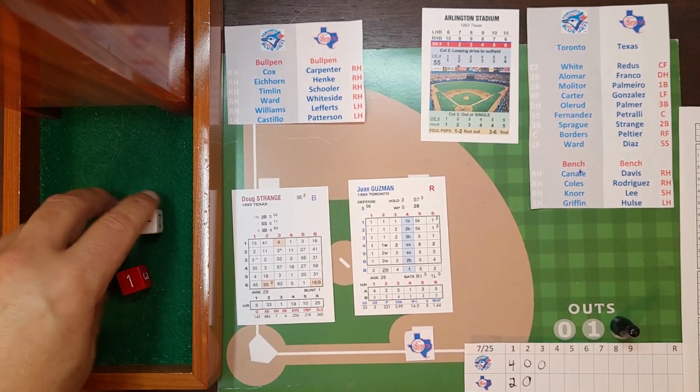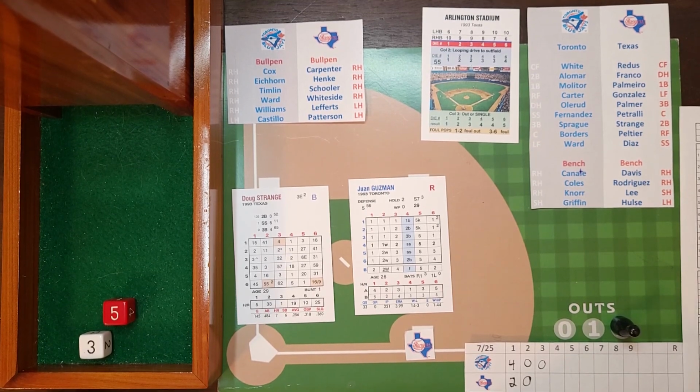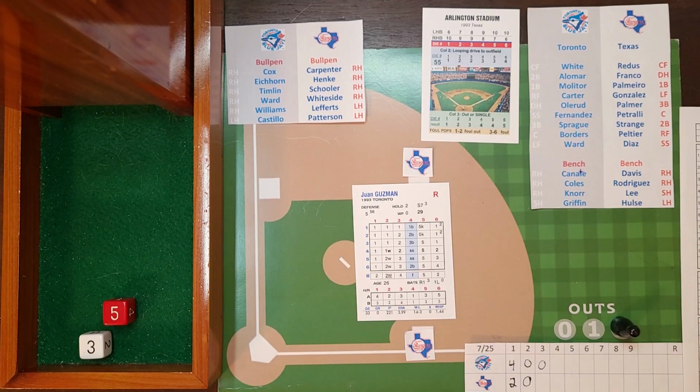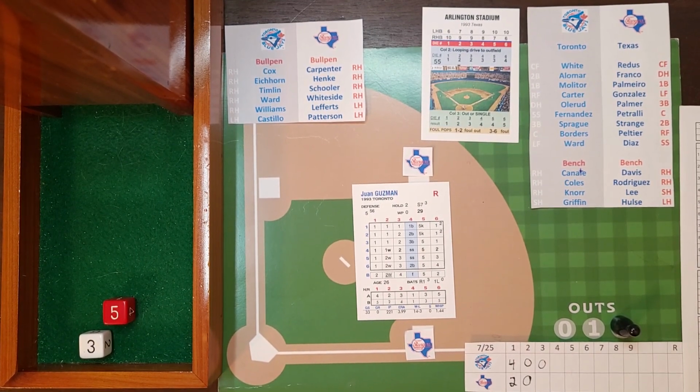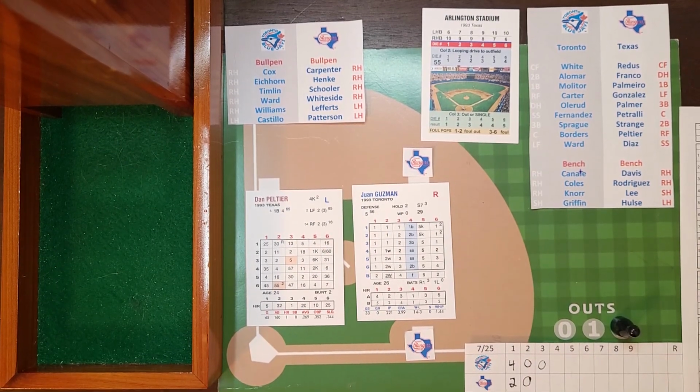So if this is higher than a 53, he will throw the ball away. It's right at 53. It's not higher, so he will not throw the ball away. It'll just be an infield single. So Molitor was just able to keep that from getting by him, but it will be an infield single for Doug Strange. Runners at first and second with 2 outs for Peltier, and Guzman still can't find that third out.